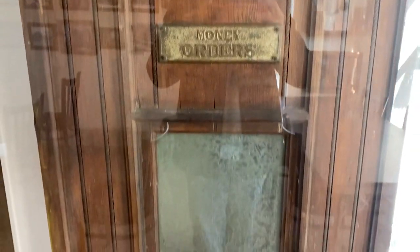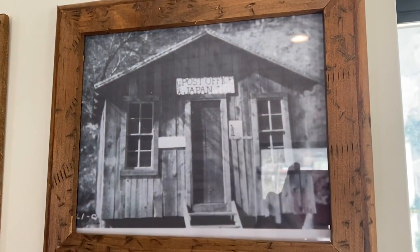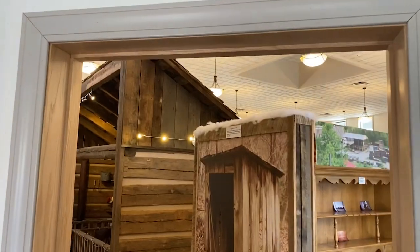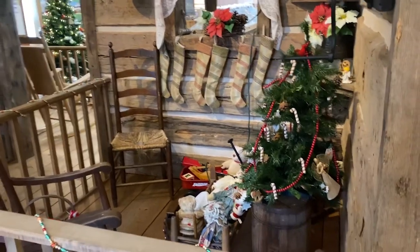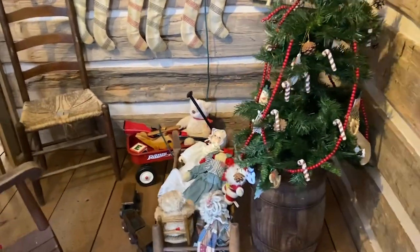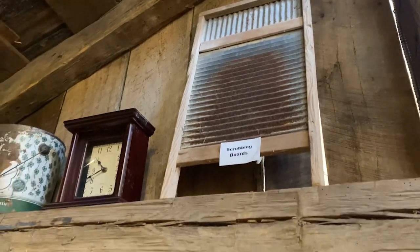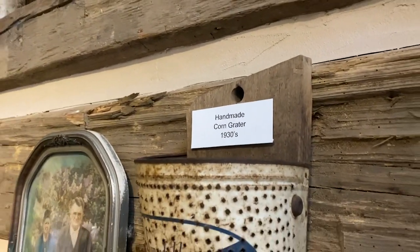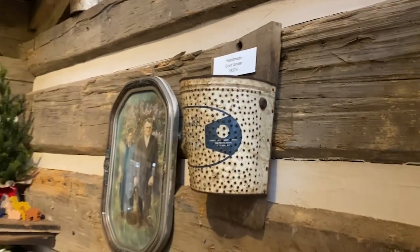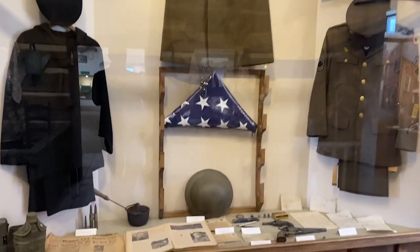There's a window from the post office. Post office in Japan, North Carolina. Cabin life at Christmas. Aren't you glad we have washing machines nowadays? Corn grater. A tribute to the armed forces in the area.